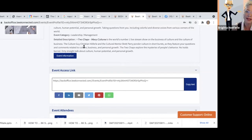Okay, so it's very simple. You don't have to open Zoom. All you do is, when you're ready for your show, you log into your Be Connected back office.